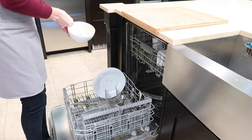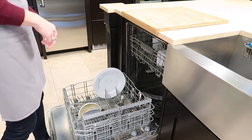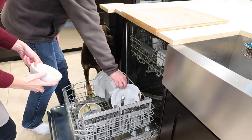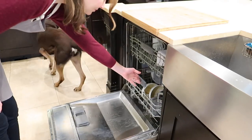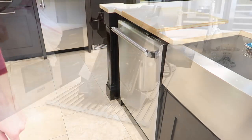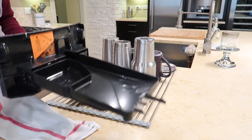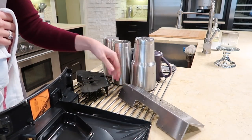Right after lunch, it's dishes again. So Patrick and I put our dishes from lunch into the dishwasher, and then I just quickly wash up the pan and utensils that I use to prepare lunch. But before I do that, I want to dry the things that I had sitting out here. They're not completely air dried yet, so I'm going to quickly towel them off.